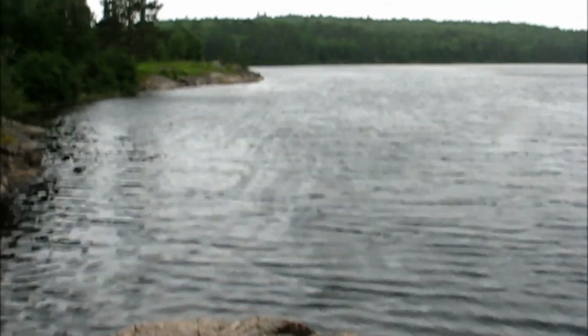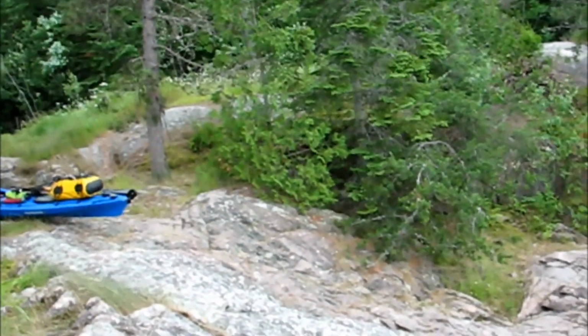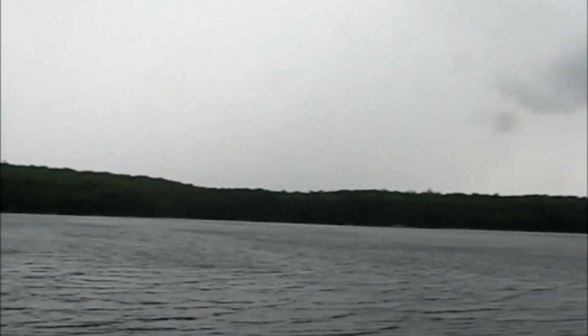We got our kayaks pulled off the lake just in time. The wind's picking up big time here. Got a steep climb here to pull them up. There goes your paddle. Wind's starting to howl like crazy on the front of this thing. It's just starting to drizzle a bit.